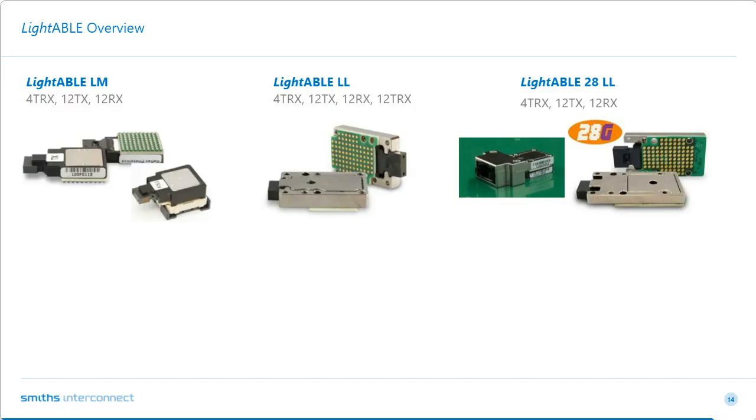All right, so on the left is our Lightable LM family. This is an older family that's been running for quite a while, for several years. We sell a lot of these. These are 10 gigabit only per channel, and we only offer these with either surface mount or a pluggable socket. Like I said, it's an older family, but they're still going strong, and there are a lot of people still buying these. So we do have that board attachment option for those who are interested in either solder down or using a pluggable socket.